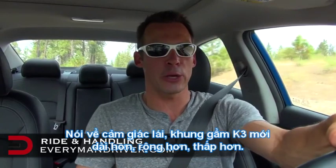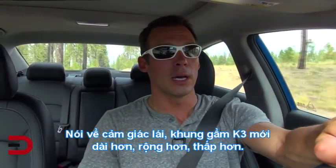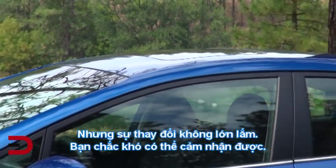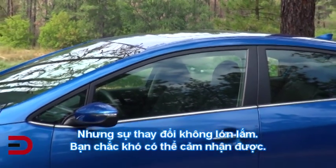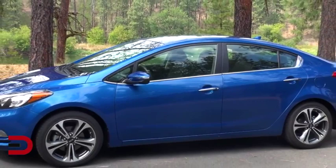Okay, let's talk ride and handling. I mentioned earlier that the new chassis here under the Forte is longer, wider, and lower, which is true, but not by much. It's longer by 1.2 inches, lower by 0.6 inches, and wider by 0.2 inches. The wheelbase is also 2 inches longer. Will the everyman driver notice?